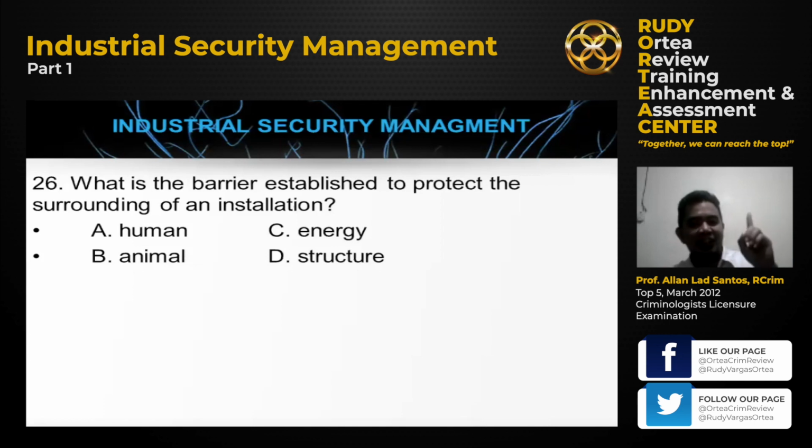So let us now proceed to the answer, guys, is human barrier, kasi pwede sila mag-patrol doon. Human barrier, alpha. Saka yung vision nila, di ba? So that is also kung bakit ito ang tamang sagot. The answer is alpha. Guys, before we go to the other topic, I want to touch on the barrier.